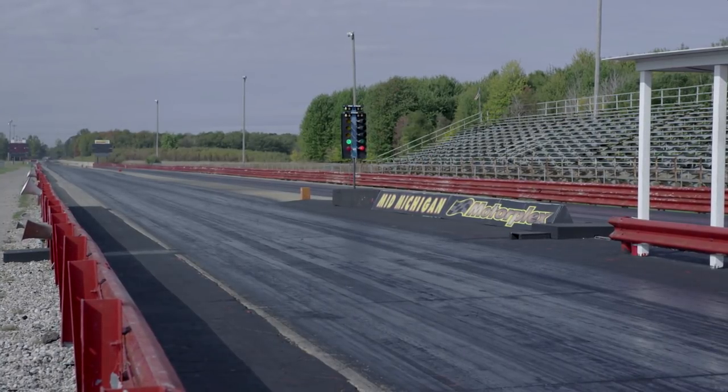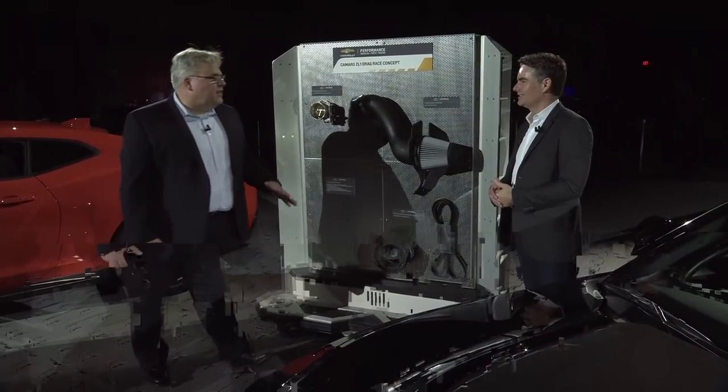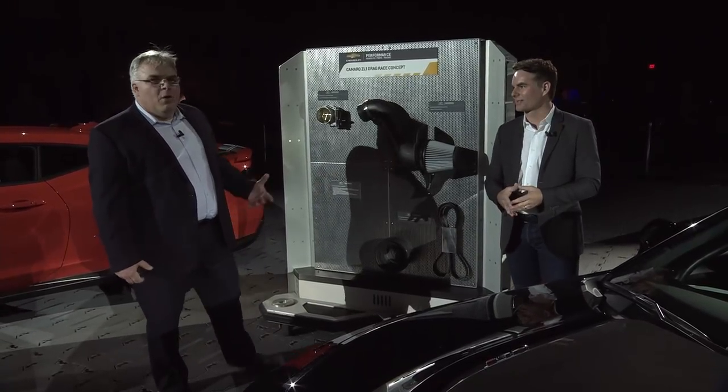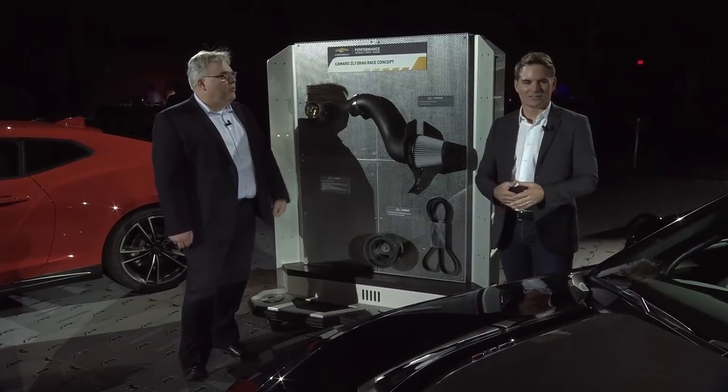Are you kidding me? Getting her done. That thing comes off the line so fast. Yeah, it's pretty amazing. This thing runs consistent 10 flats, 138 miles an hour through the traps. We were able to get the 60-foot times consistently in the 1.40s. Really outstanding.